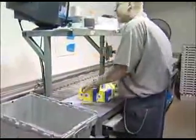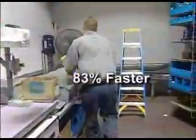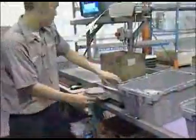All of these changes have led to a decrease in order pick time. American Crane is getting orders out the door 83% faster. We can get most average size orders picked in 20 minutes from the time that we receive them, and they're entered into our RF system.